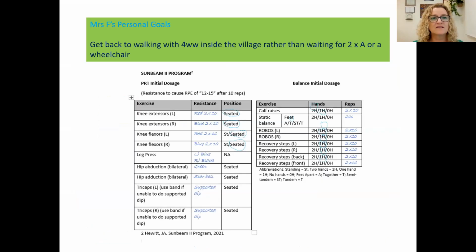But what we did, and this is just giving you a little glimpse of how to use that tool I showed a moment ago, the students and I spoke to her about her personal goal. She just wanted to be able to get back to walking around with a four-wheelie walker inside the village rather than waiting for two to assist or someone to come and push her in the chair. So we sat down and went through that list of exercises that you can see in front of you.